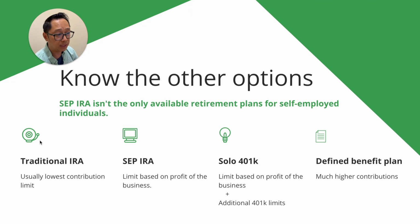I should also mention that under here is also a Roth IRA if you wanted to do that as well. So as we've been talking about the SEP IRA, this is also an option, and this is probably the simplest option that I would suggest for self-employed individuals.